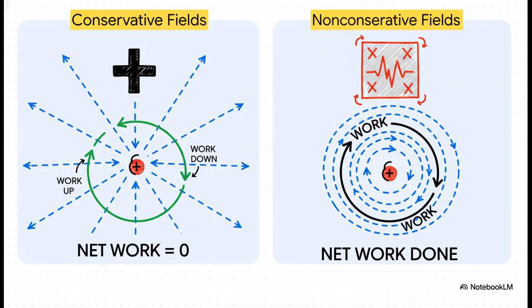It's non-conservative. It's not like a hill, it's like a whirlpool or a circular escalator. It pushes you in a loop, and it does work on you the entire way around. That continuous circulating push is what drives the current. And because it's not like a hill, you can't define heights, which is why the idea of electric potential, or voltage, just doesn't apply here.